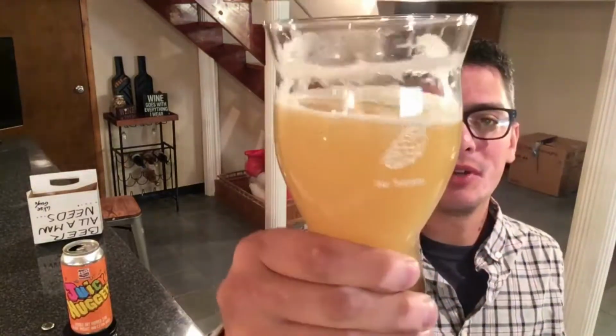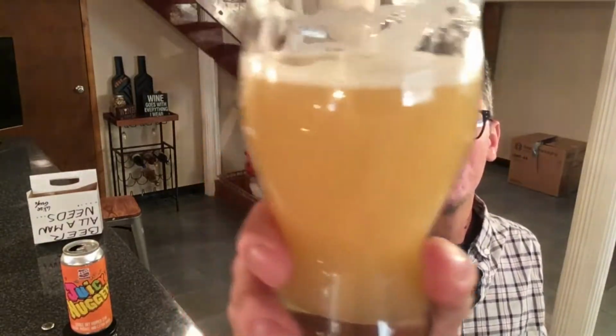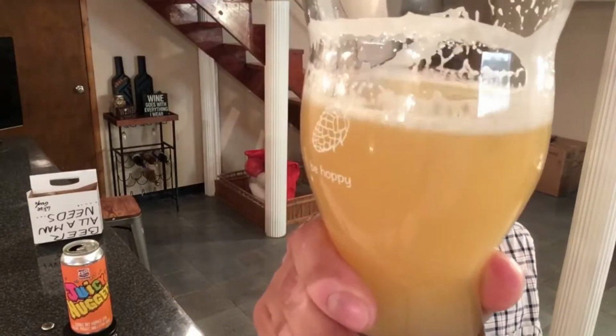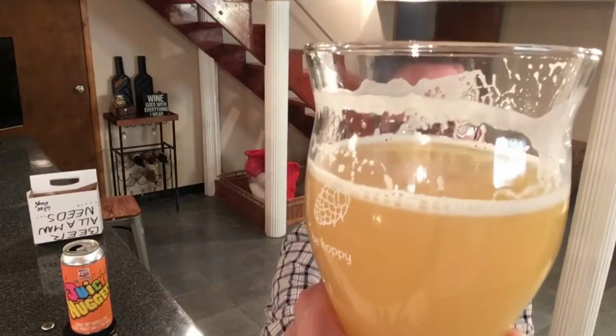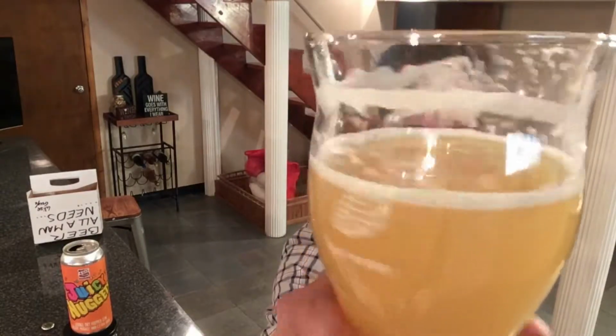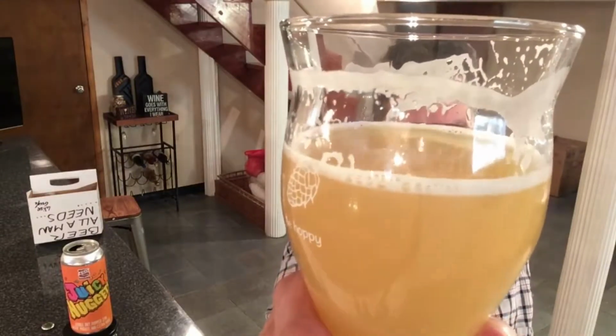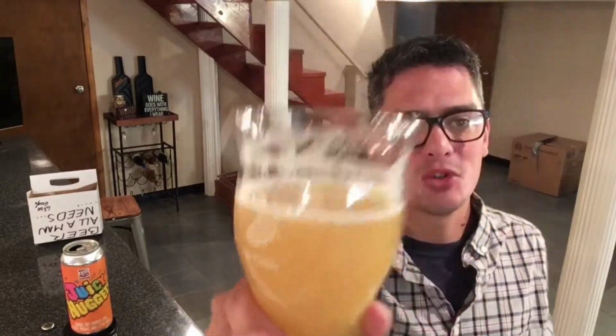Take a look at that glass though. You can probably can't even see through the glass there. Nice and hazy, nice and cloudy. And a lot of that foam from the head is stuck to the glass. So it's got a little bit of a maltiness at the end. Yeah, like a bready, kind of dry finish, but it's not bad. I kind of like all that mixed in together. It kind of makes for a distinct taste, and I like that.